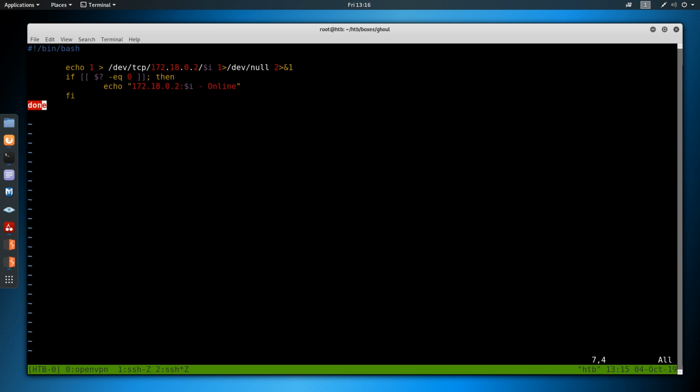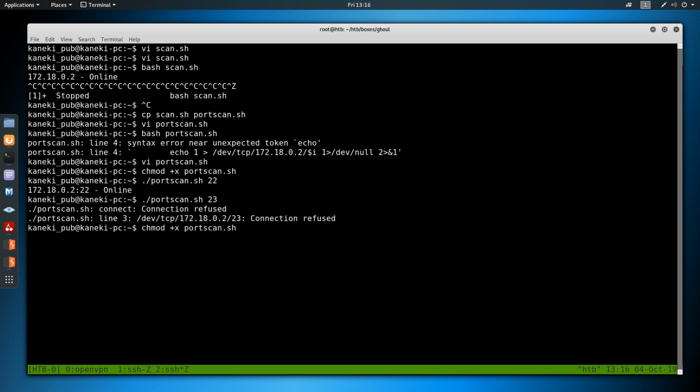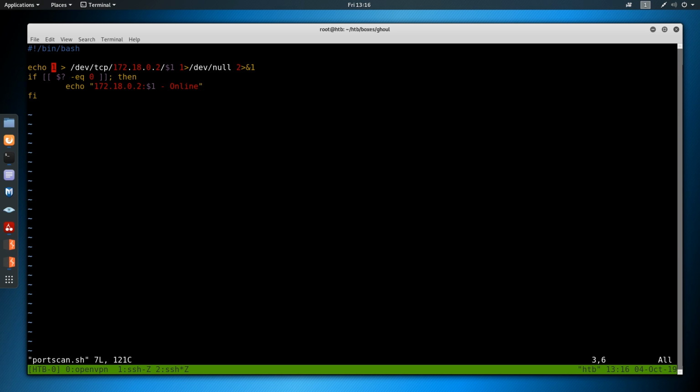Let's just get rid of this loop. And 2, 3, 4, 5, 6, 7, 8. I can probably just do dw. Yep. And then comment that. And we'll change i to 1. So we'll see if this works. chmod +x portscan.sh. 22 online, 23 connection refused, awesome. Not sure why we're getting this. Echo 1. I'm not sure why we're getting those error messages. Probably to dev null. Whoops.